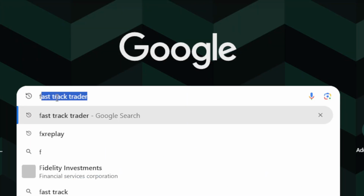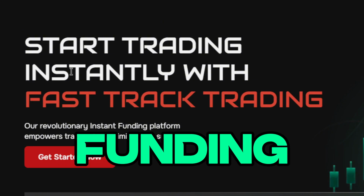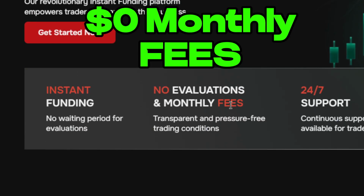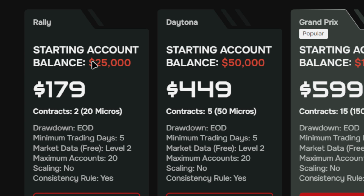Finally, we're gonna go into Fast Track Trader. Now, Fast Track Trading is a relatively new prop firm, but they have instant funding. So you can fully skip the evaluation process, all right? You have instant funding, no monthly fees. First off, we have multiple different size accounts. Again, this is a one-time payment for these accounts.